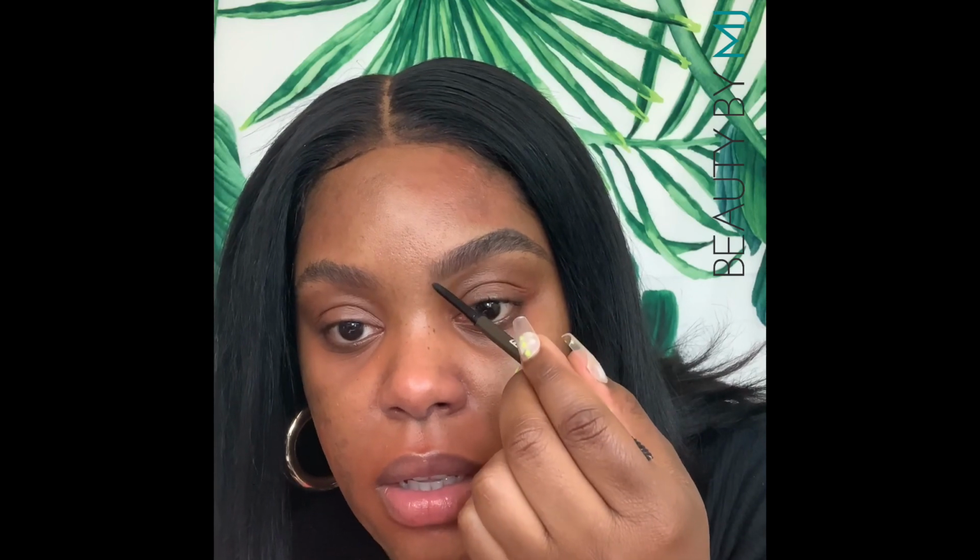So you see how that already is giving me so much more structure to my brow, just making sure that I really made sure that that arch alignment got filled in properly, and it really elevated the whole structure of my brow. So I'm gonna come back to the front and fill in the front of my brow.